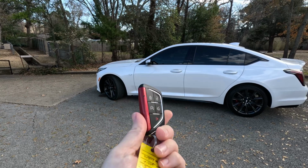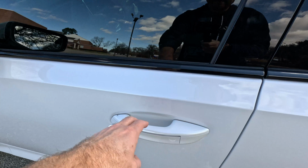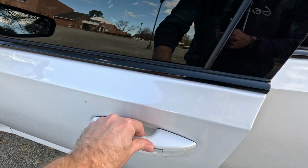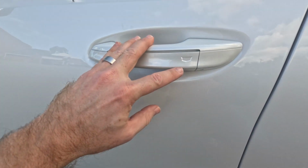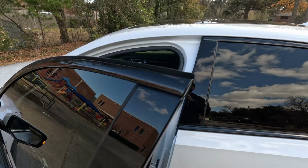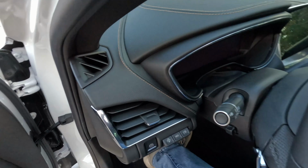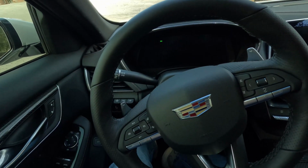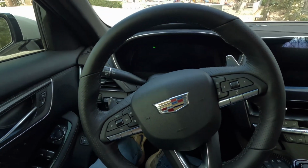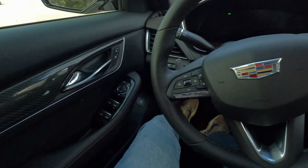But it is a proximity key, so you don't need it because you can come right up to the door. And these door handles actually don't move. There's a pad on the back that electronically opens it. And you can see right here, there is a Cadillac logo that allows you to lock it. So you can unlock it just by walking up and pulling that pad, and lock it by pressing that Cadillac logo. This is only on the front doors, but let's get away from all the yard work that is going on outside and hop inside this CT5 and show you around a little bit inside.